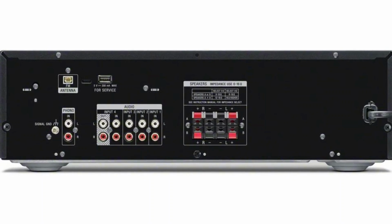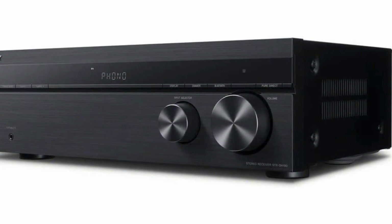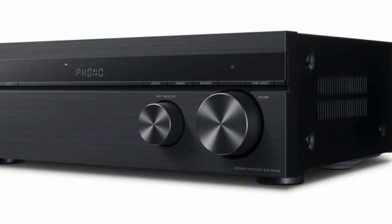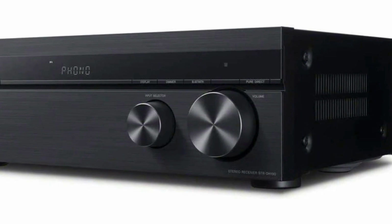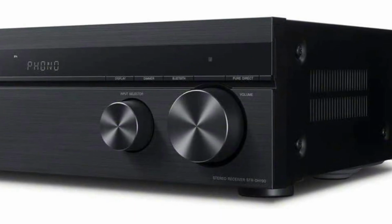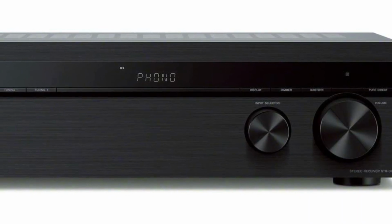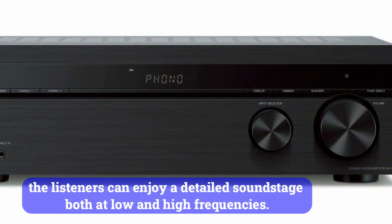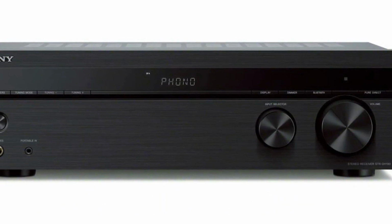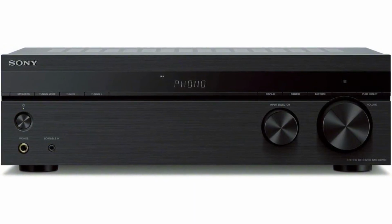Another thing I must mention is a discrete power amplifier that eliminates distortion. It can't compete with Yamaha R803, but considering the overall sound range, it is a great representative of its price range. Sony SDR-DH190 can appeal to regular buyers as well as to those with high demands. There is a careful consideration given to every component here so that the listeners can enjoy a detailed soundstage both at low and high frequencies. Based on the features and the sound quality, I think it is the best budget stereo receiver under $200.